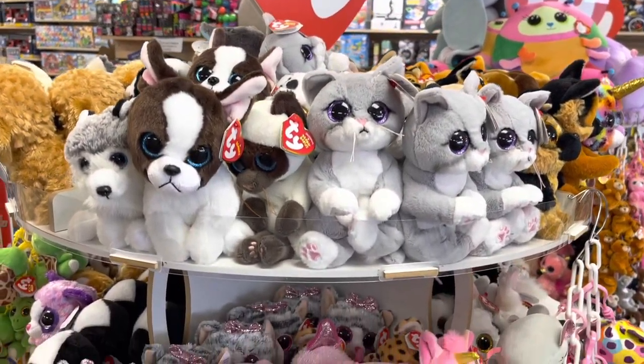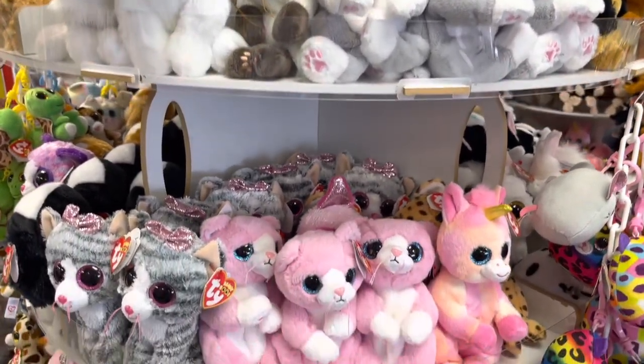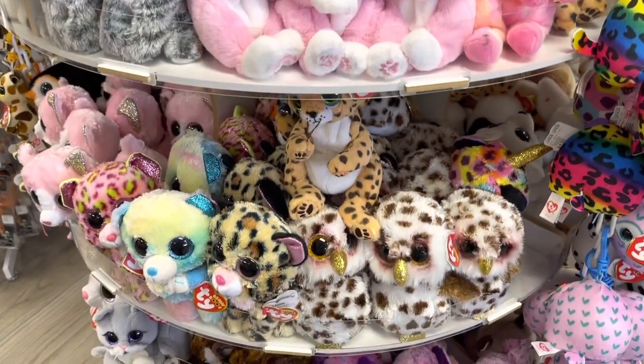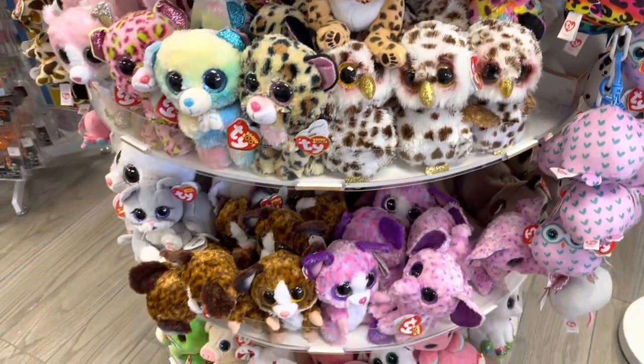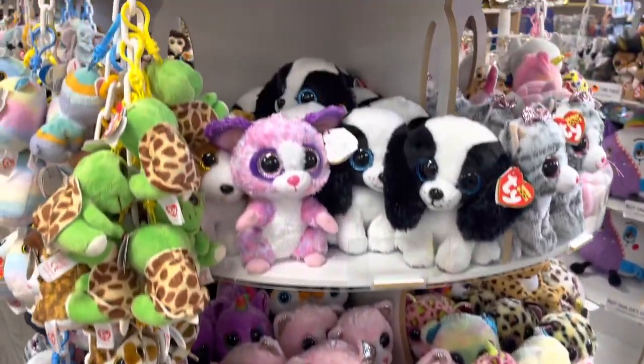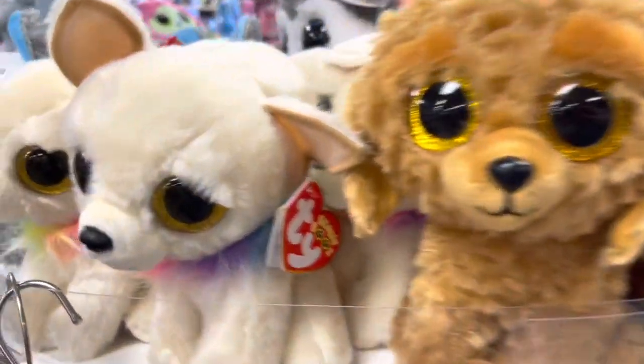Look at this whole big display of them. They're awesome. Oh, the kitty cats. Oh my gosh, the pink kitty cat. I want to go back and look at them again.